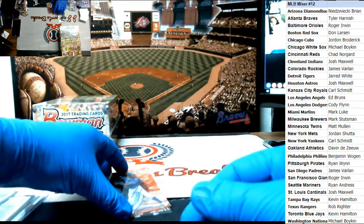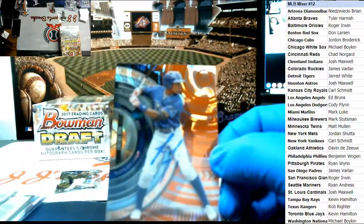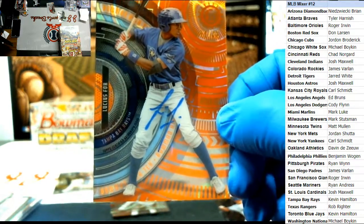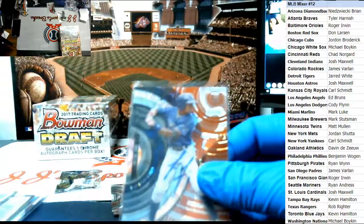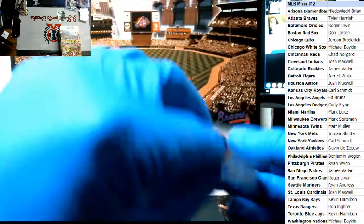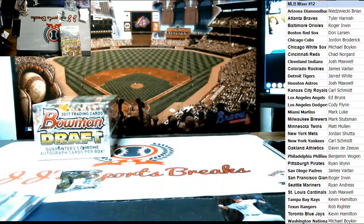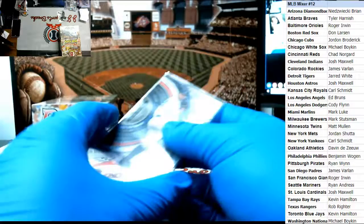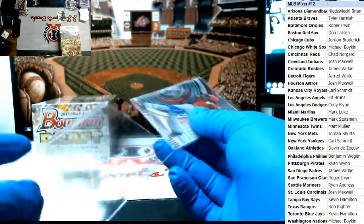And we get a bonus for the Tampa Bay Rays, numbered to 25. Going to Hamilton. Lucius Fox. Orange Magma. Numbered to 25 for the Rays. And then there was one. 2017 Bowman Draft. Last box of the break.